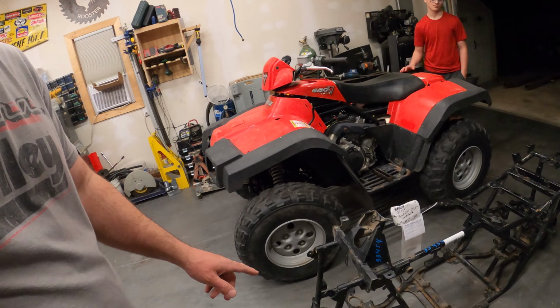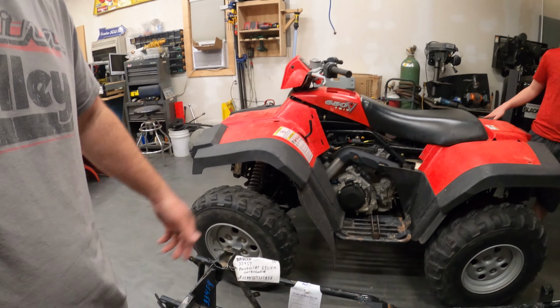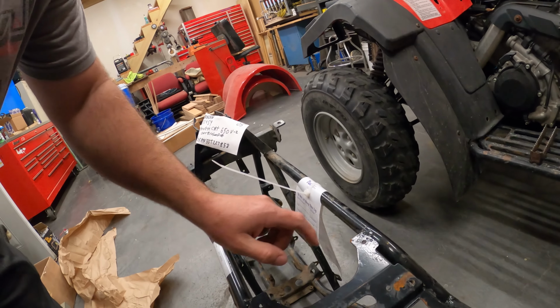And here's that new frame. I bought this on eBay from Power Sports Nation, I think is their store. It was about $500 shipped to my door here in Kansas. They're out of Nebraska. It was very fast, like 3-day shipping. I was super excited about that.